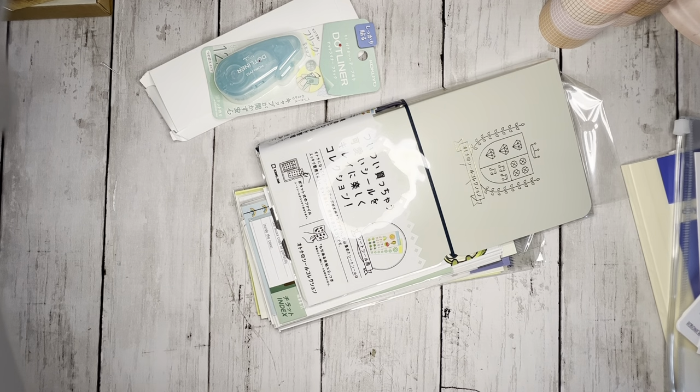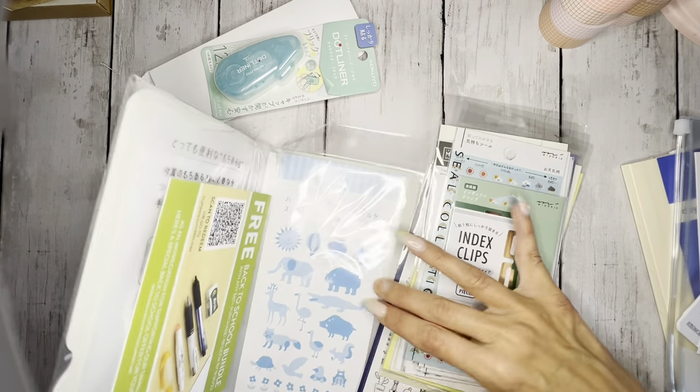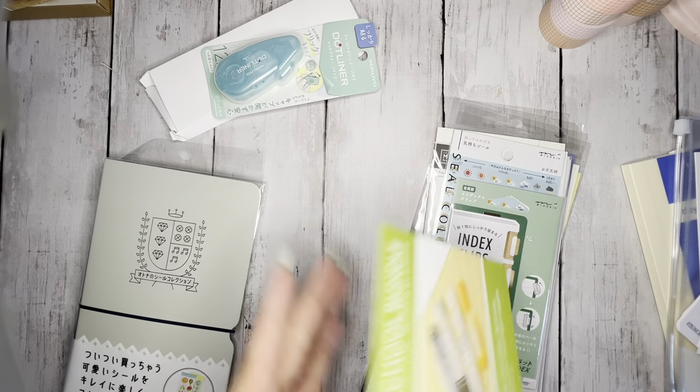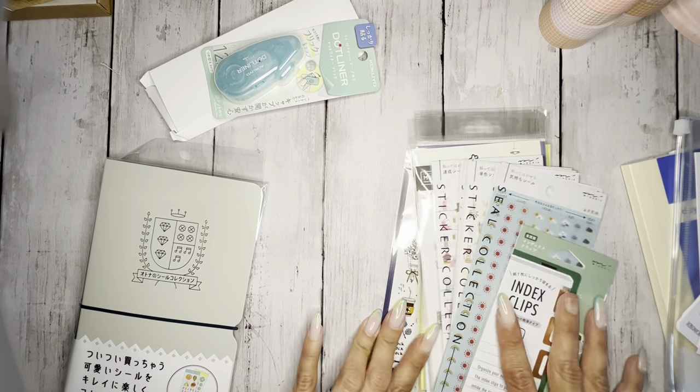So this is my first time ordering from JetPens. I was pretty excited. I got a lot of stuff, I think. Anyways, what's this? Ooh, cute. Okay. All right, I got a lot of stickers.